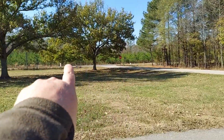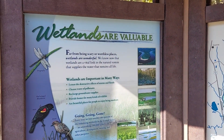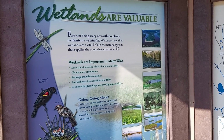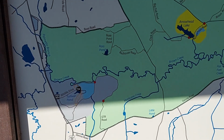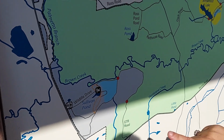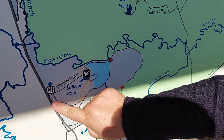Here's 52 right here. Okay, we're at the little kiosk here, and it tells you about wetlands. So that must be what a lot of this is here, is wetlands. And then we're here. Sandra, if you could point to where we are at here. This is where we're at, and it's a pretty good sized place.